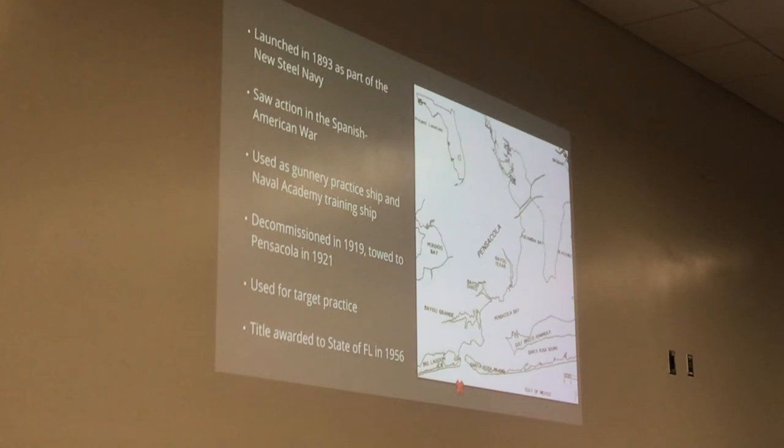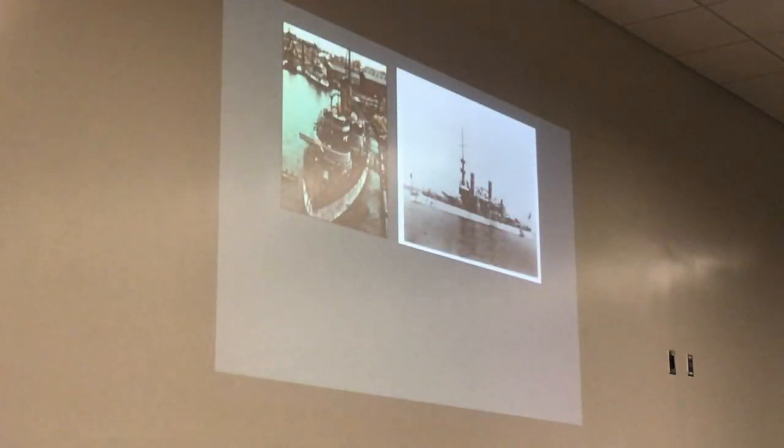And unlike most other naval ships, the title of the vessel was actually transferred to the state of Florida. The Navy doesn't typically do that, but they did this in 1956. And so today, USS Massachusetts belongs to the state of Florida.